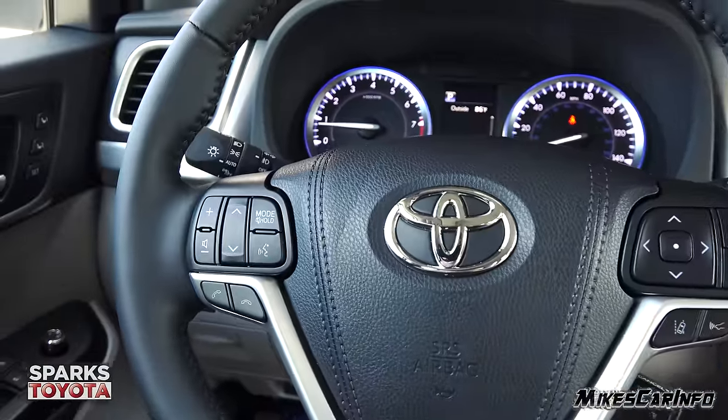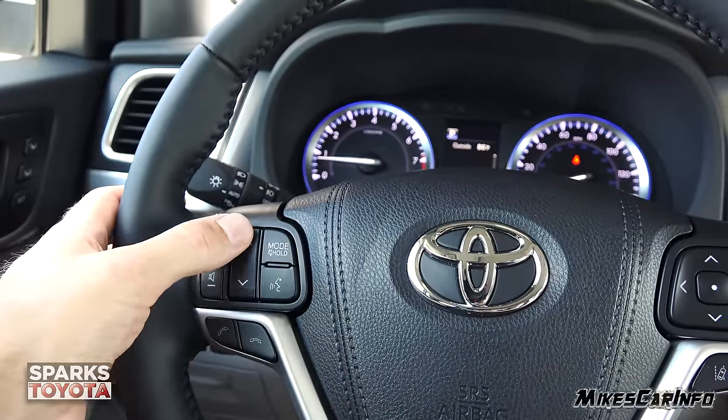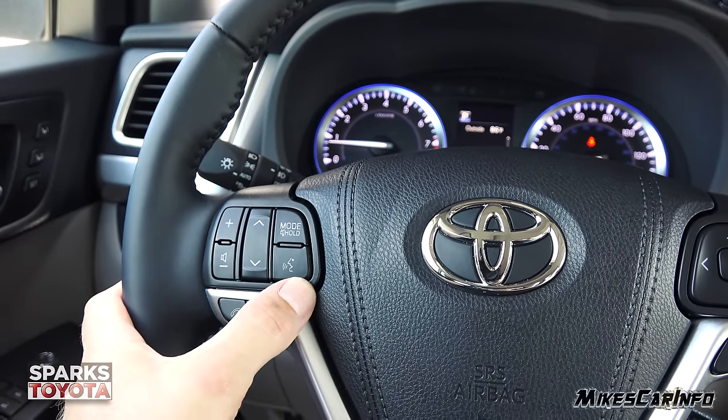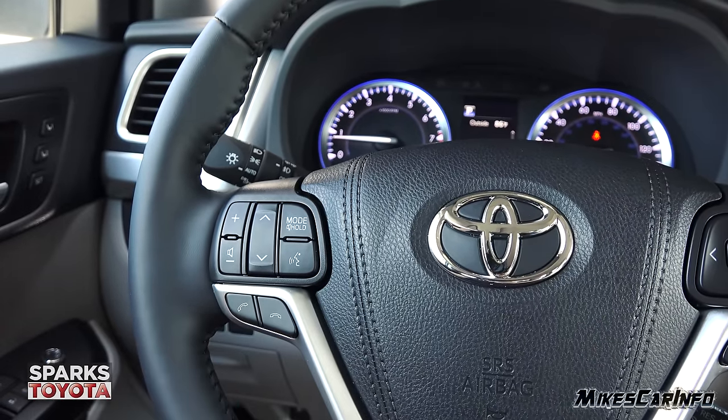So here on the left side is your volume for your radio. Change through your audio tracks or radio stations here. Mode, so this would be your audio source. Voice recognition button, and then you have your Bluetooth controls, you can answer and hang up once you pair your phone.